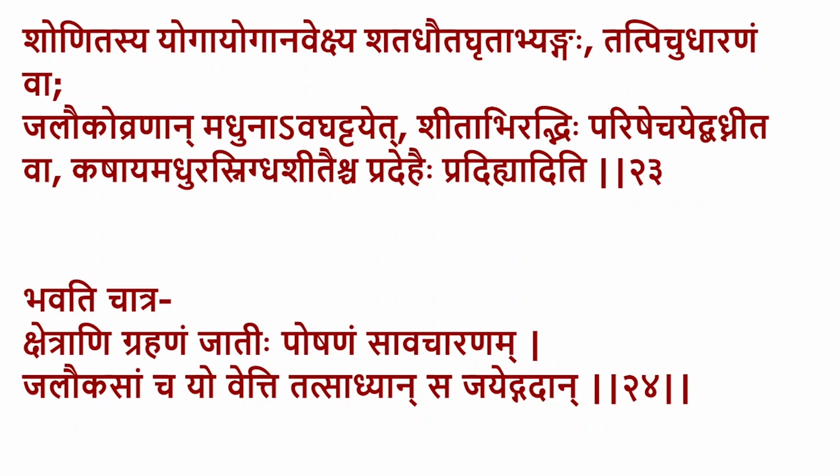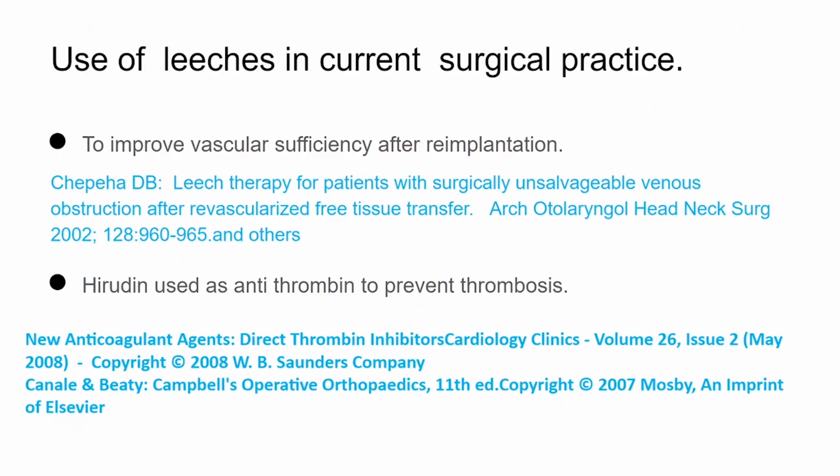Those who have a well-versed knowledge of the availability of the leeches and the technique of catching and then maintenance of the leeches can treat those diseases which can be treated with the leeches.